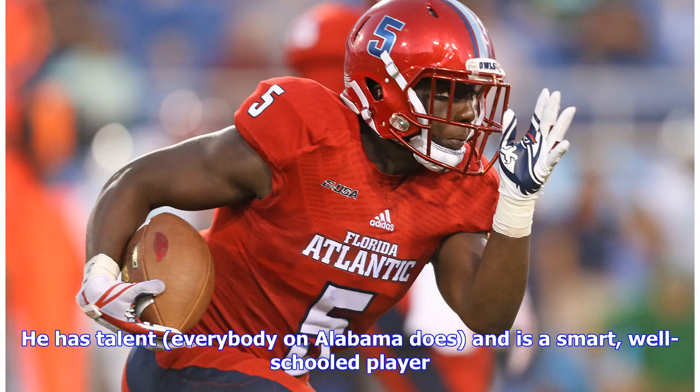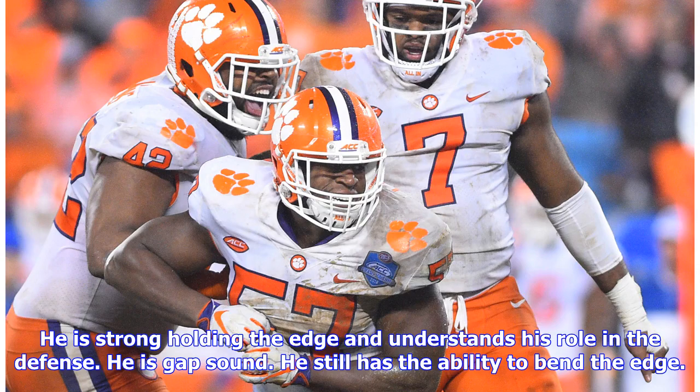He has talent, everybody on Alabama does, and is a smart, well-schooled player. He is strong holding the edge and understands his role in the defense. He is gap sound. He still has the ability to bend the edge.